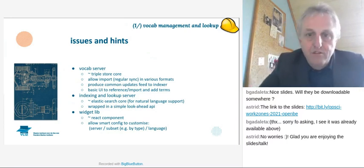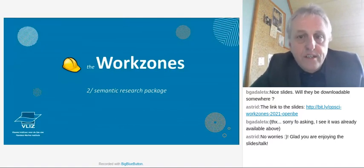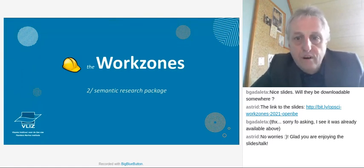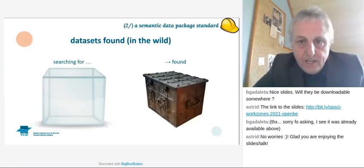I have four more zones to cover. The second one is going back to the trinity of coexisting data, metadata, and semantics. It centers around the search for a unifying semantic research data package. We already talked about the wasted efficiency of our data scientists, but allow me to revisit the topic.